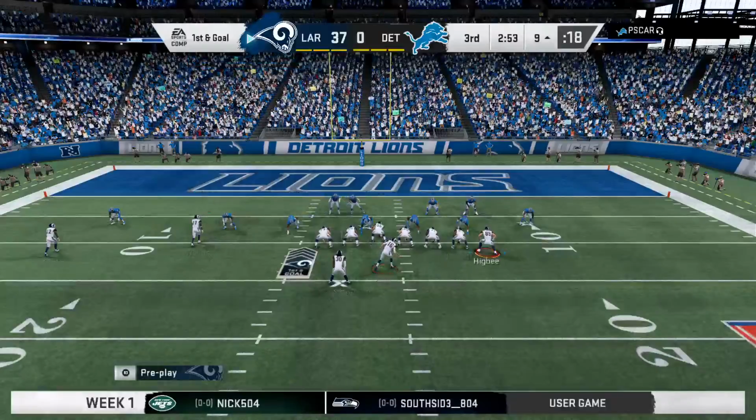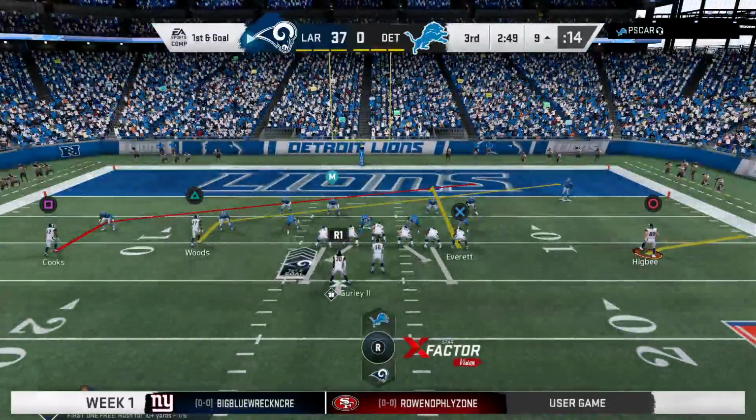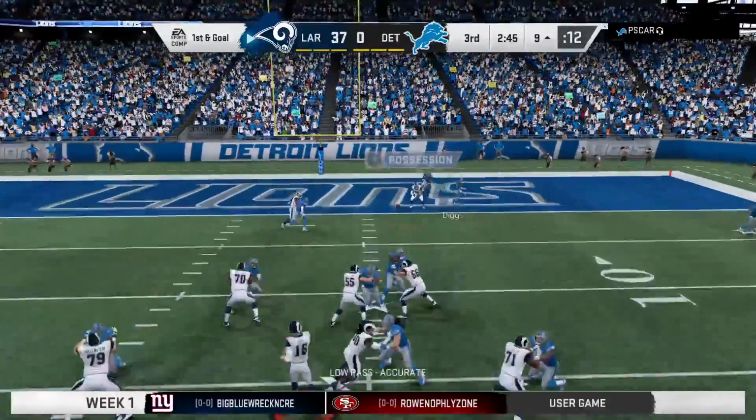47. 4 down. 47 is the mic. Let's go, D. Big series right here. So we got to step it up. Mike's 47. A shotgun snap for Goff.